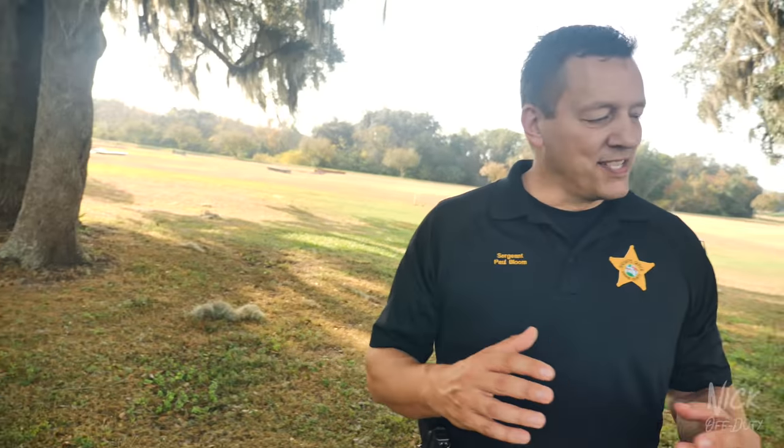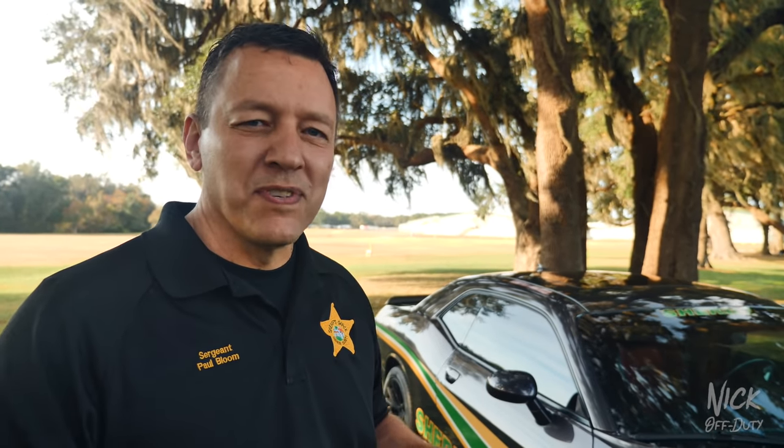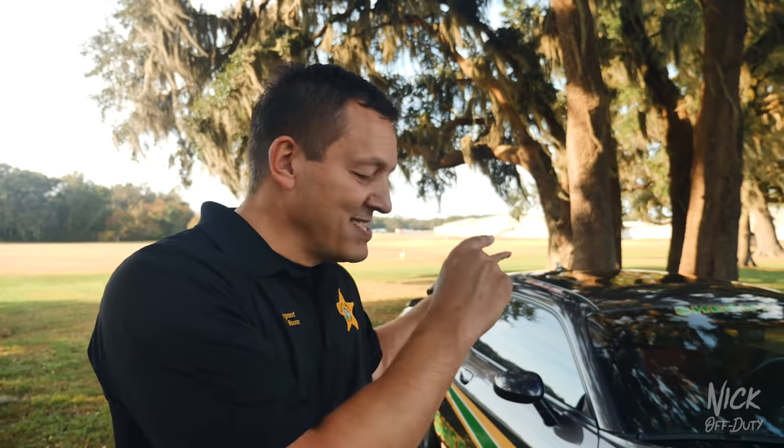So Sarge, what are some uses you have for this vehicle, like community outreach? That's exactly what it is. I call it a 700 horsepower door opener. It gets my foot in the door to talk to teenagers, even adults, about the dangers of heroin and what goes on. I also use this for recruiting. I pull up to a police academy and talk to the guys and girls thinking about becoming officers and deputies, and I want to give them my opinion of the Marion County Sheriff's Office first. How better to get their attention than with one of these?